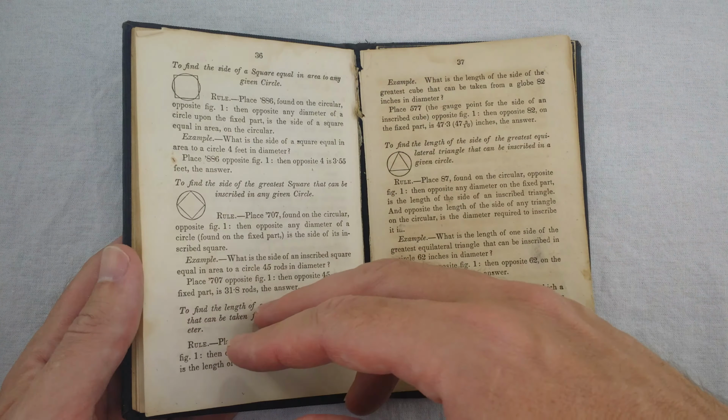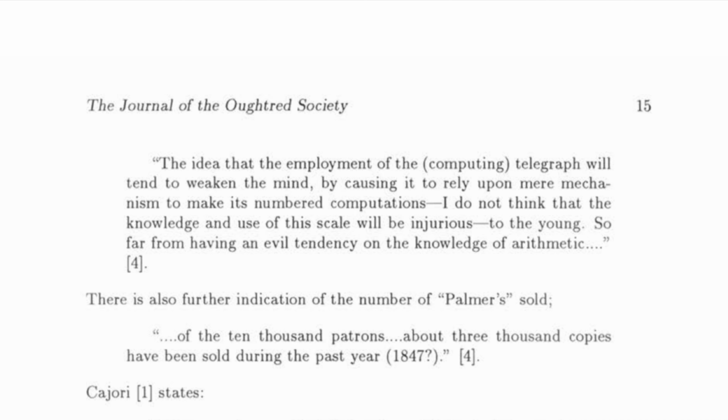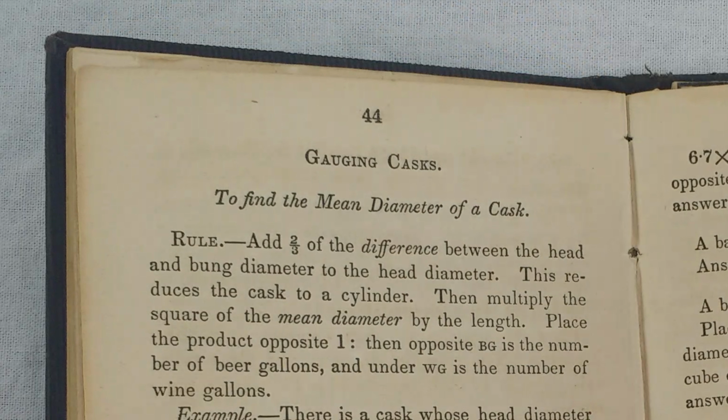And so I was surprised to learn that Palmer's scale was actually a bit controversial in its day. Critics apparently claimed that this device would weaken the mind, causing it to rely upon mechanism to make its numerical computations. So even in the 1840s, people were worried about those darn kids with their calculators. Ask them to find the mean diameter of a cask and they don't even think. They just immediately reach for their Palmer's computing scale. Of course, this kind of moral panic about calculators is still with us today.